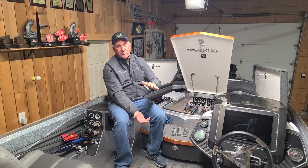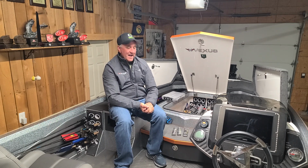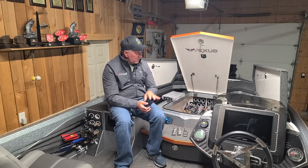Just going 2-3 foot deeper can make a world of difference in a fish actually reacting. And same thing with the shallower ones. You don't want to get down below them fish if they're up high in the water column. So there's just a lot of things you can play with to trigger some bites.